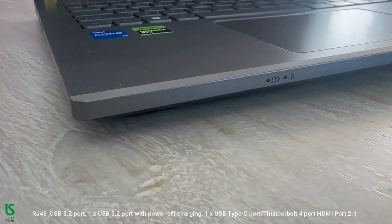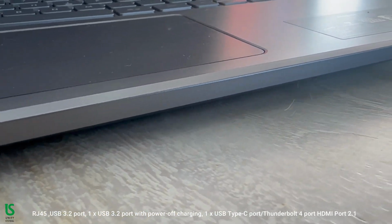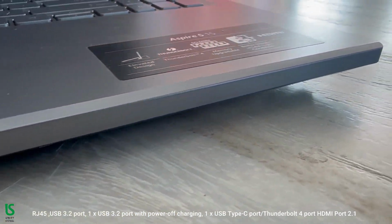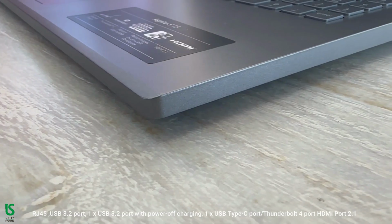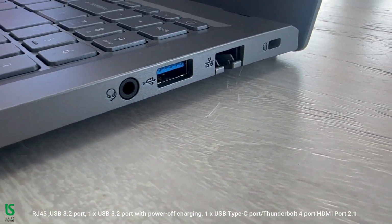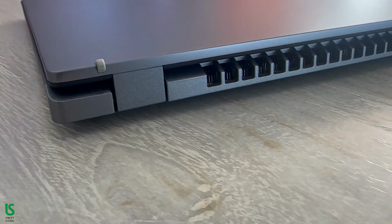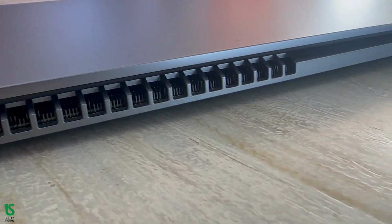The connectivity. Living in a digital age means we're always plugged in, always connecting. And the Aspire 5 ensures you never miss a beat. Whether it's transferring massive files, hooking up your favorite peripherals, or simply charging your devices, its comprehensive range of ports ensures you're ready for every task and adventure that comes your way.